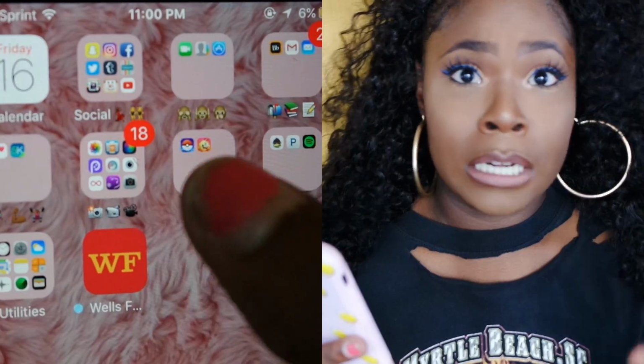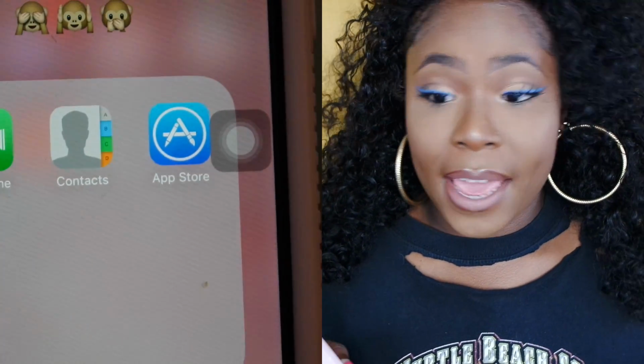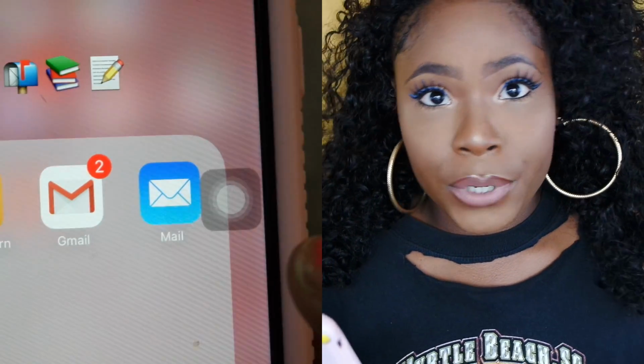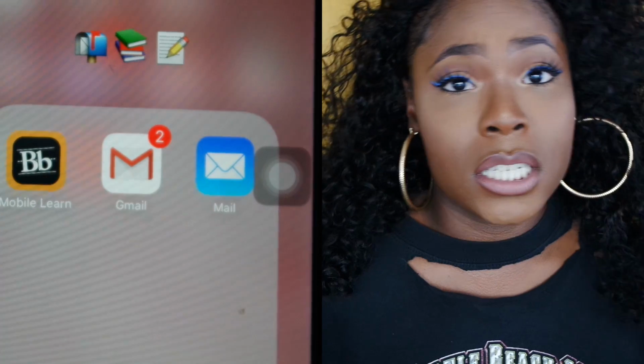Okay, my next folder is just where I decided to put stuff that I didn't know where to put. So I just have my FaceTime app, my contacts app, and then my App Store app. And then I have my school stuff. So I have my Blackboard mobile learning app, which is something that you use when you're in college, and that's where teachers post assignments and sometimes even tests, and they communicate with you through that.